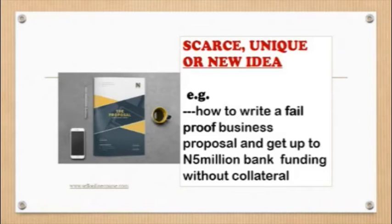You can introduce a new idea altogether, or a scarce or unique idea altogether. You can introduce that, a scarce or a new idea, drop it into your online course as a spicy ingredient, and you are ready to rock.